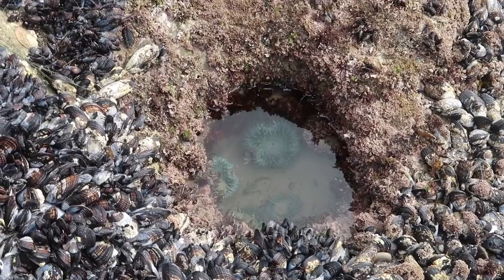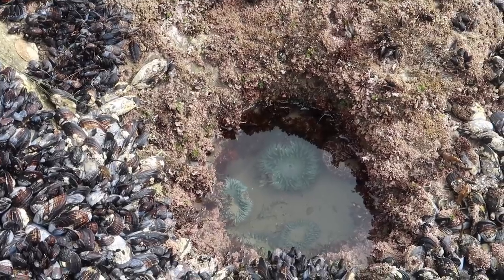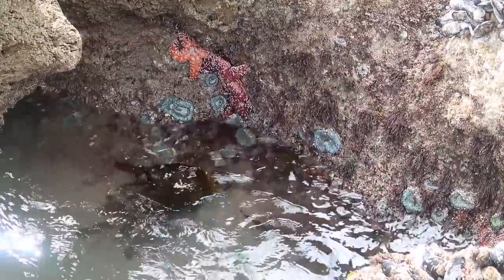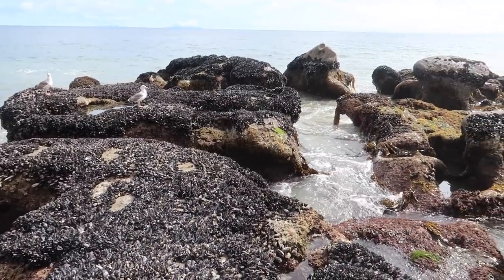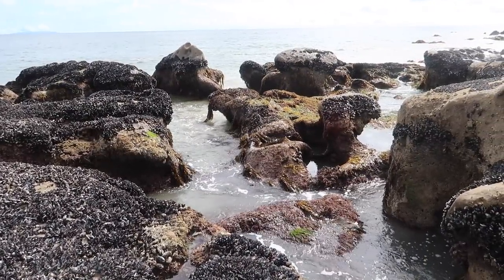Micro tide pool on top of this rock with these giant sea anemones in there. Look at that. It's like a crater of sea anemones. And look at this side, just starfish and anemones. The sun's starting to light them up. The seagulls are like, hey, usually we're the only ones out here. Well, it's low enough tide, so we're gonna take it all in. Look at this, how cool this is right here.